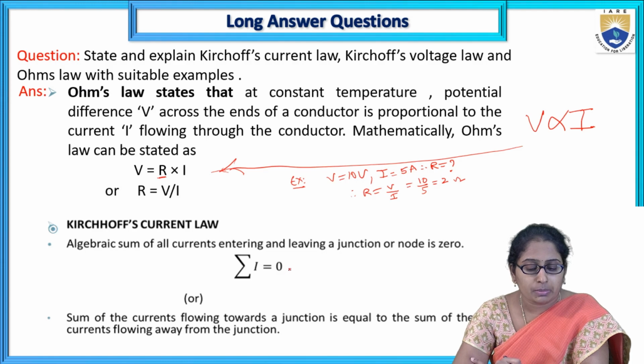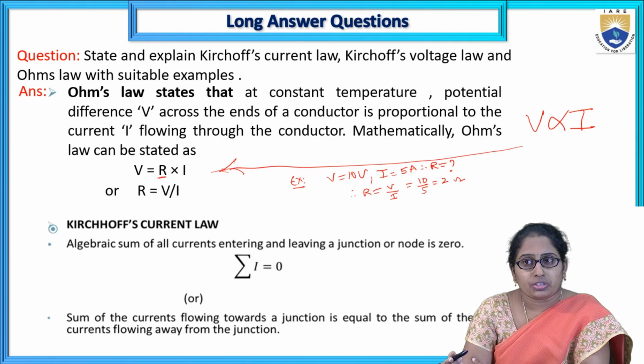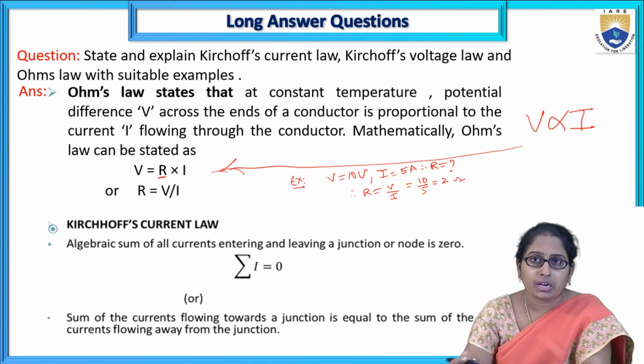This is the mathematical expression: sigma I is equal to 0. Now the statement can also be mentioned like this: the sum of currents flowing towards a junction is equal to the sum of all the currents flowing away from the junction. Sum of entering currents is equal to the sum of the leaving currents.